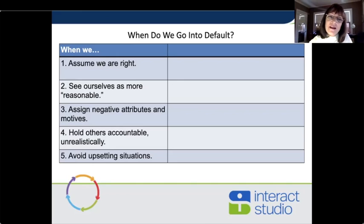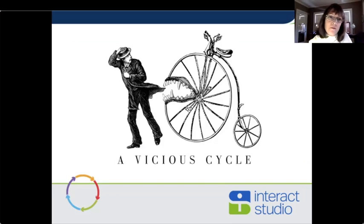Holding others accountable unrealistically, the word for this is judgy. We have become very judgy of folks and how they live their lives, as though we know the full story, when of course we don't know other people's stories. And equally so, avoiding upsetting situations instead of confronting a reality is what causes deep stress. If we don't want to rock the boat, we can't go anywhere.